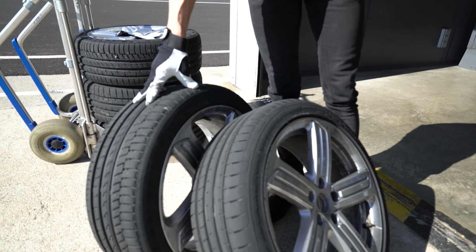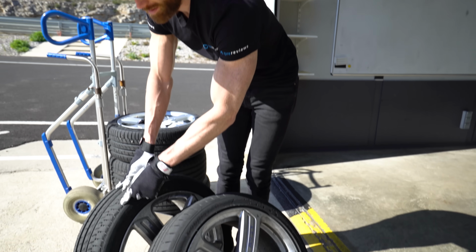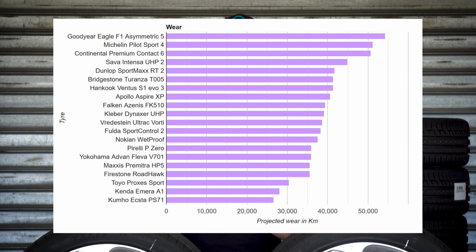Goodyear's fine. The Asymmetric 3, which we've been running as like the test tyre, the control tyre, the practice tyre, has done loads more laps and it's still fine. This isn't brilliant, but wouldn't happen on the road. Just don't use it on track. Looking at the wear testing Auto Build have done, because I didn't manage to do it, the Goodyear has better wear than even the Michelin.